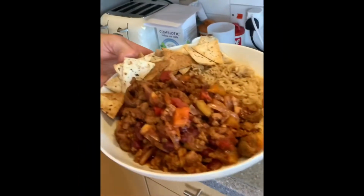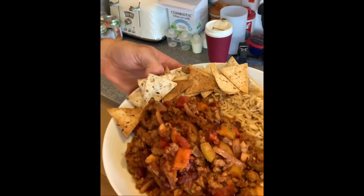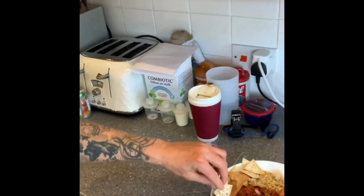So a delicious chili here with some lovely corn mince, heaps of peppers and onions and vegetables and mushrooms. These little tortilla chips, what we've done is make these out of tortilla wraps, so slightly healthier. And we've also got some whole grain rice just there. And instead of sweet potato brownies, what I've got here is a delicious pancake muffin brownie, which is made of eggs, blueberries, peanut butter and bananas. Obviously bananas. And a delicious frozen yoghurt to go along with that.